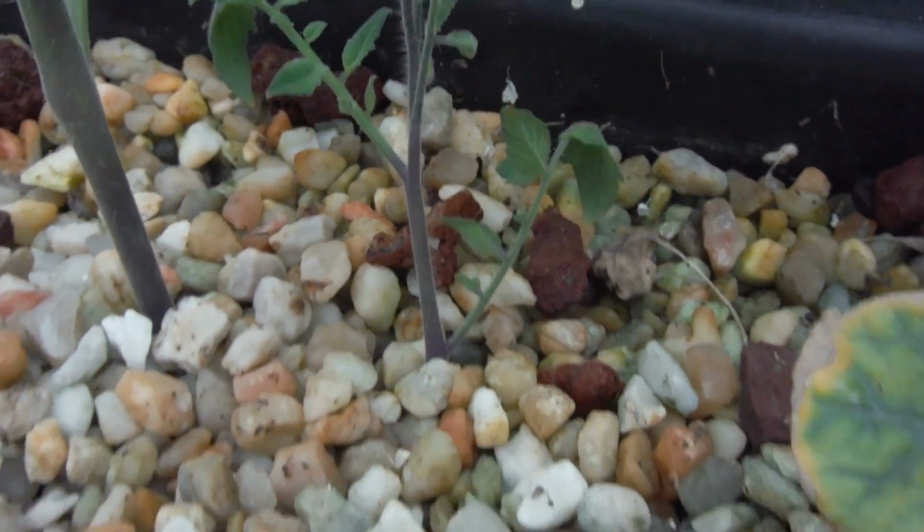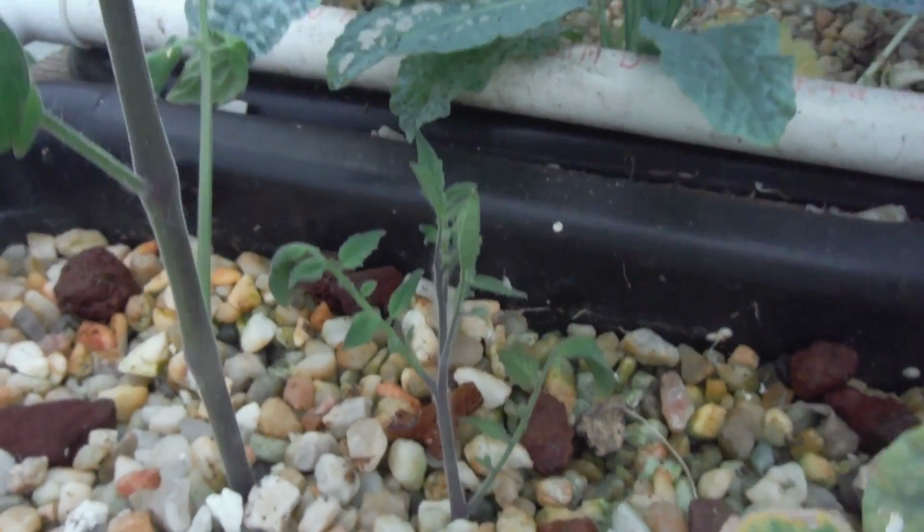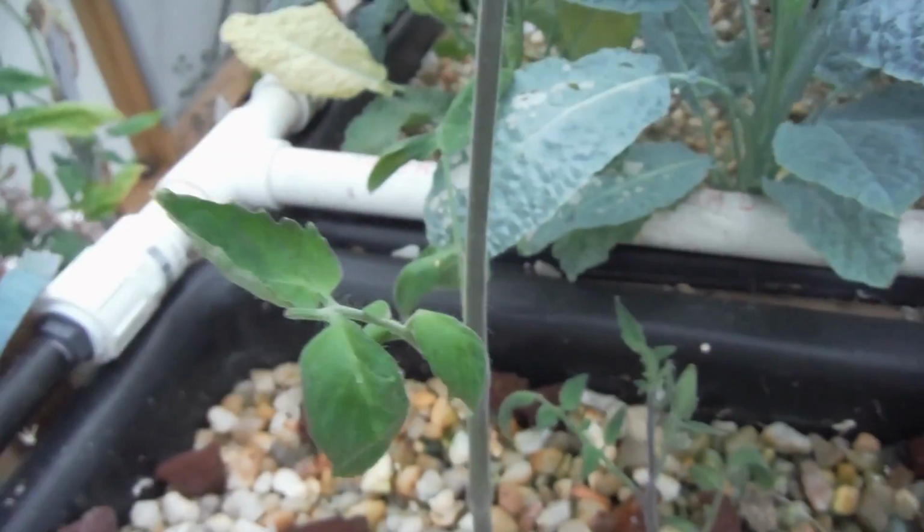Look at this little guy. What the heck is going on? That one has some too. All right, I am really losing it. So, anyway, I gotta trim some of these guys up a little bit. I don't know why. Here we go.